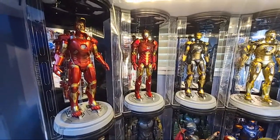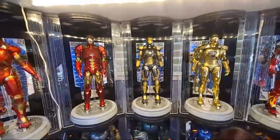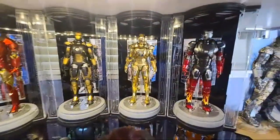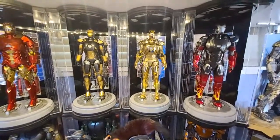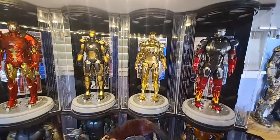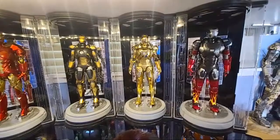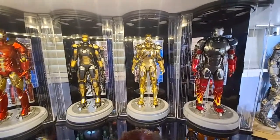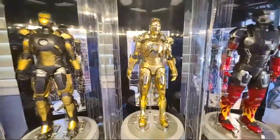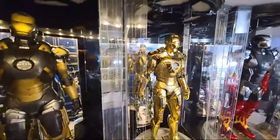The Mark 15 Retro. The original Mark 15 is black and gold. And the Mark 20 Python. Mark 21 Midas. Chrome version, plastic chrome version, which was available only through Disney Shanghai, I think, when it opened up. So I paid a pretty penny for that piece. And it's one of my absolute favorite pieces. That Mark 21 Chrome there. Love it. One of my absolute favorites.